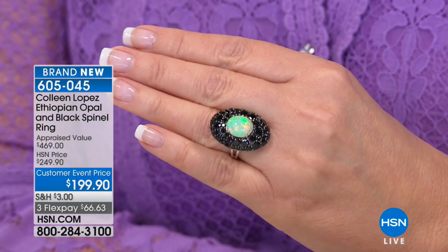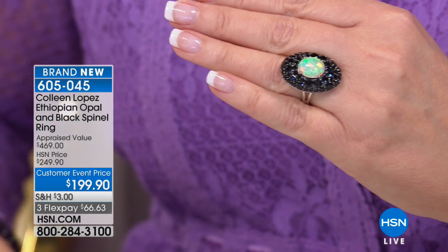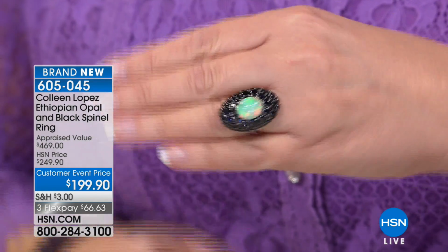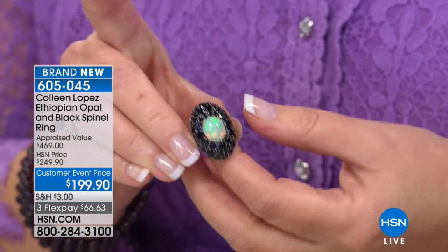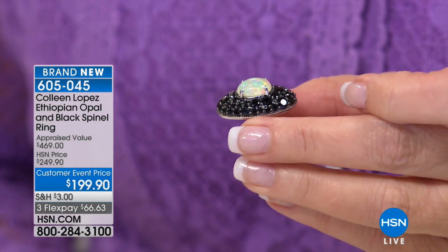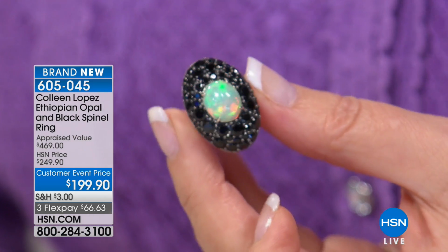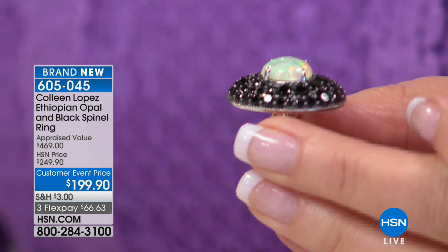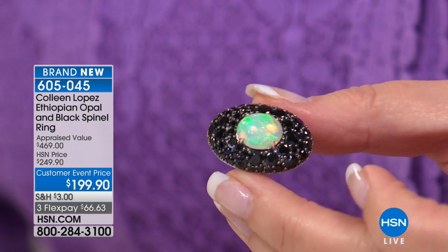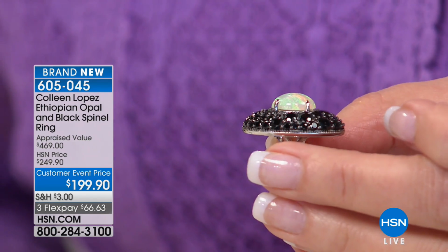And if you were buying an Australian opal this huge, this is as big as we've ever seen. This is a 12 by 10 millimeter. In the opal world, they do not give carat weights for opal. They give millimeter sizes. That is the largest. Go to hsn.com. We have not ever seen that. That is the largest we have ever seen. It is stunning. It is off the charts stunning.